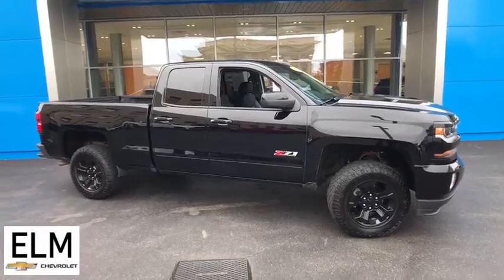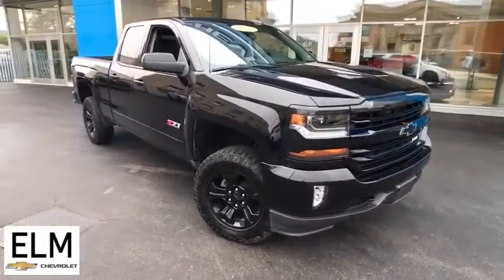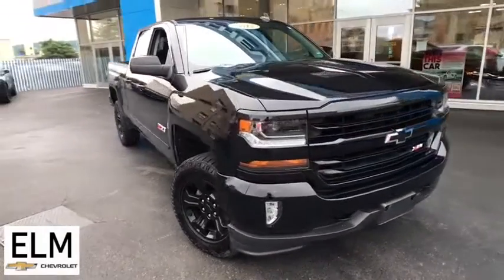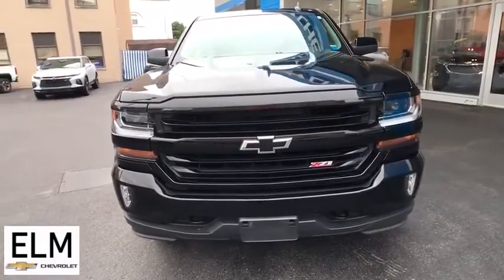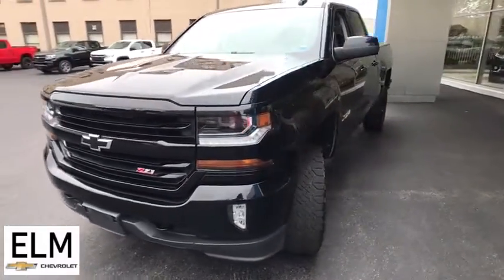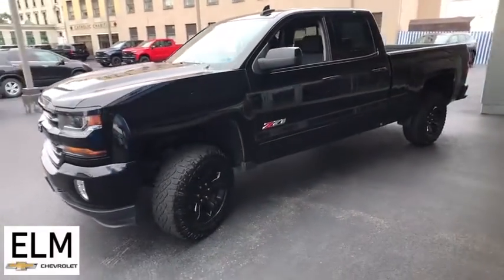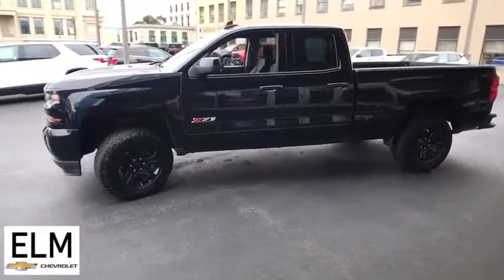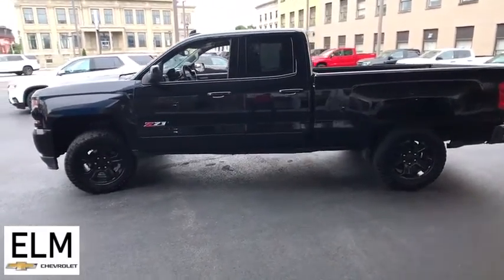You are going to love the 2017 Chevrolet Silverado 1500. The Chevy Silverado 1500 is the perfect combination of functionality, reliability, and technology. The impressive interior is simply another reason that the Chevy Silverado is a top choice among truck buyers. This vehicle has less than 30,000 miles. Here are some of this vehicle's great options.